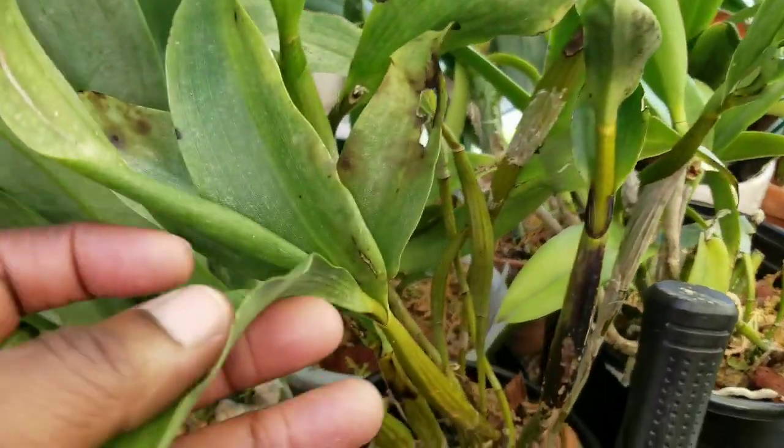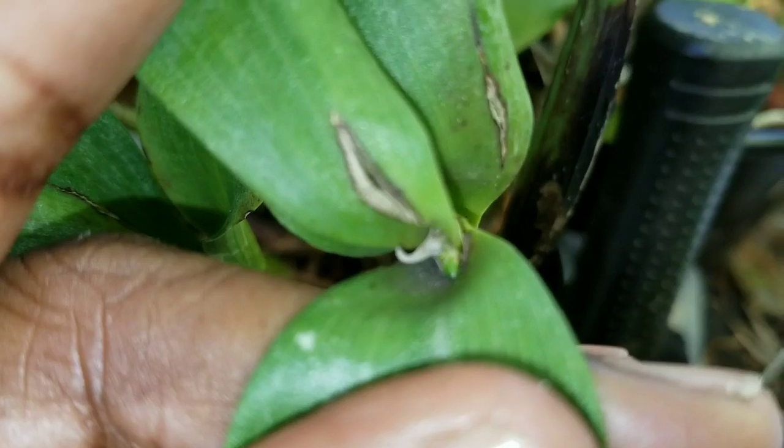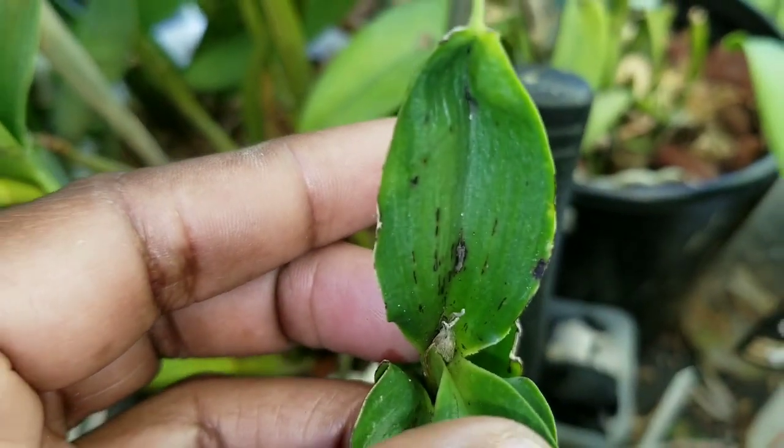Let's take a look at what's going on. See, they have little tiny spikes coming there, and some of the canes, not all of the canes.